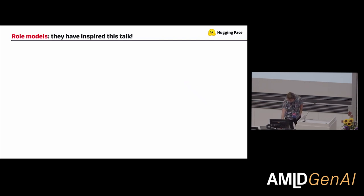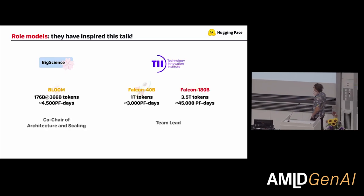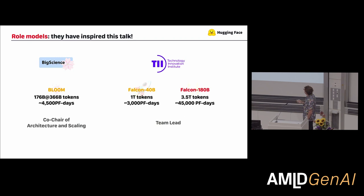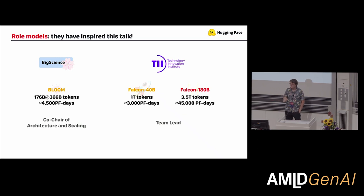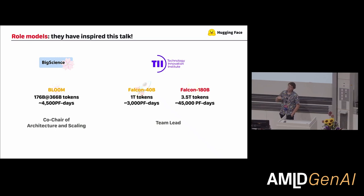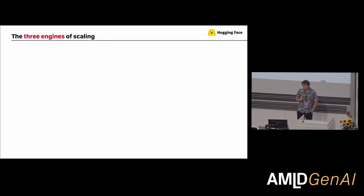And what has inspired this talk are the models that I've personally been involved in. There is Bloom, which was one of the first open language models. It was built more or less at the same time as OPT, which was a predecessor to Llama. Bloom was a multilingual, open science effort, and it's about the scale of GPT-3. And two other models were built last year at TII and with Lighton, the previous startup I was at, where I was the team lead for this project, of which the largest was Falcon 180B, a 180 billion parameter model trained on 3.5 trillion tokens, and that's about 45,000 petaflops days. To put this in perspective, it's about twice PaLM, but half PaLM 2 large. I don't know if that helps. For me, it helps.